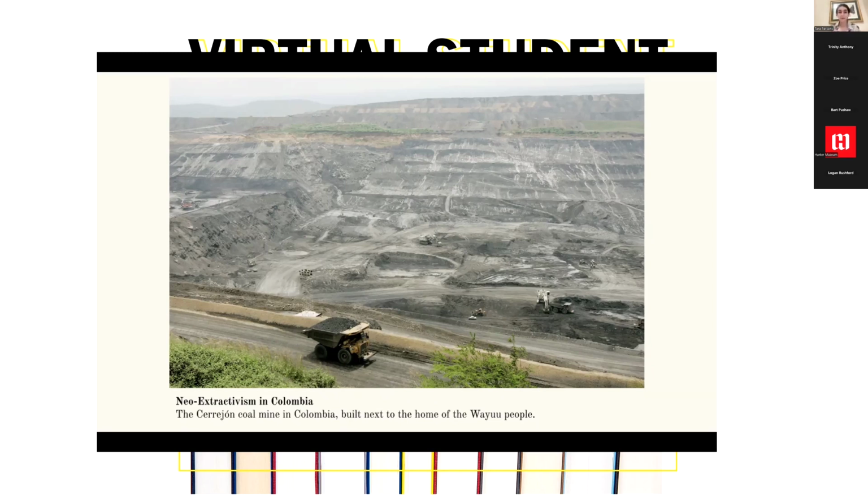And as an example, this photo shows a coal mine also near the Caribbean Sea in Colombia that was funded partially by the US company Exxon as well as the Colombian government, and it used to be the former home of the Wayuu people. However, this has now triggered a humanitarian crisis in the area, completely polluting this entire department's water supply and leading the Wayuu people to actually stop dreaming because of the synergistic trauma of this extractivist site.